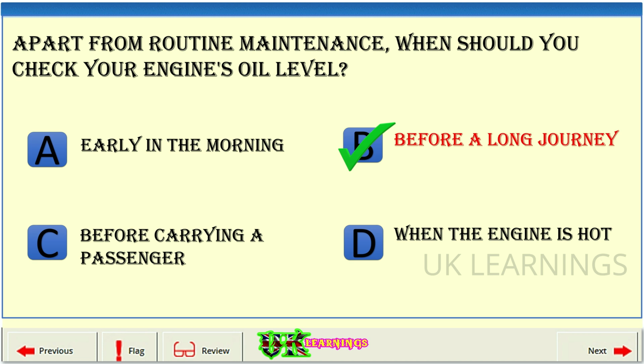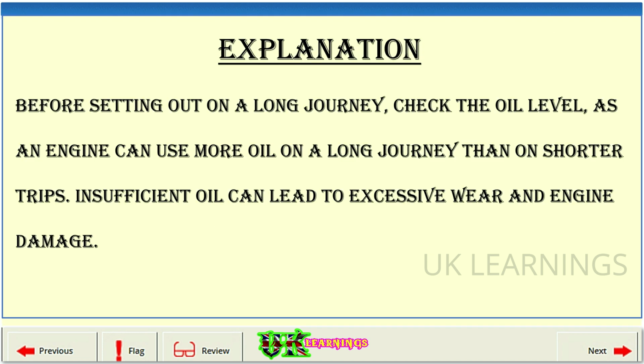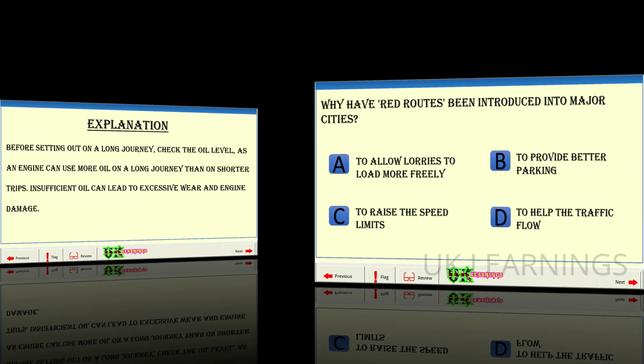Before a long journey. Explanation: before setting out on a long journey, check the oil level, as an engine can use more oil on a long journey than on shorter trips. Insufficient oil can lead to excessive wear and engine damage.